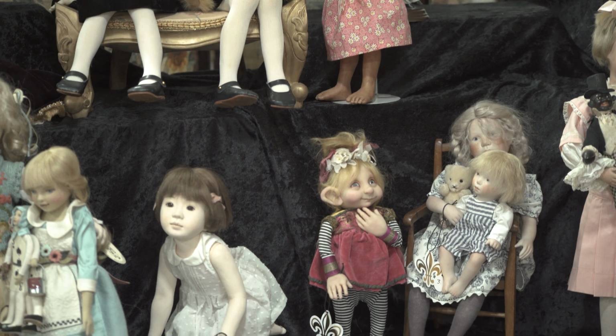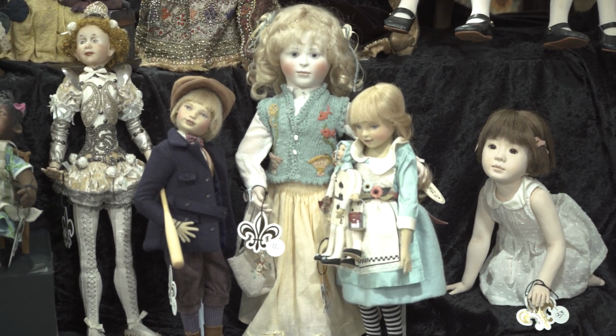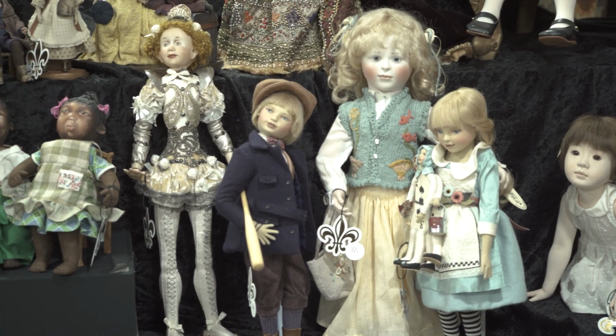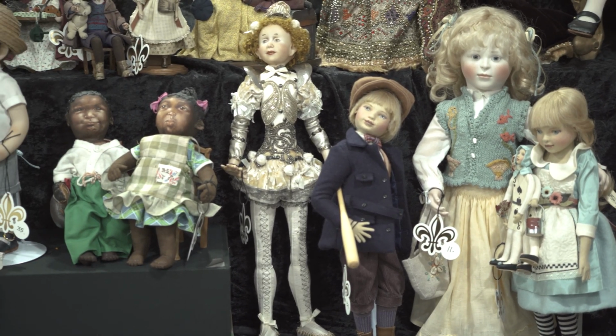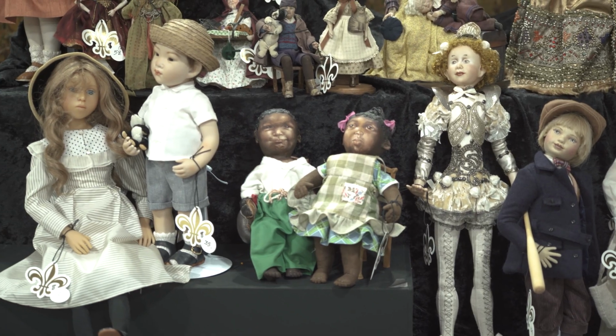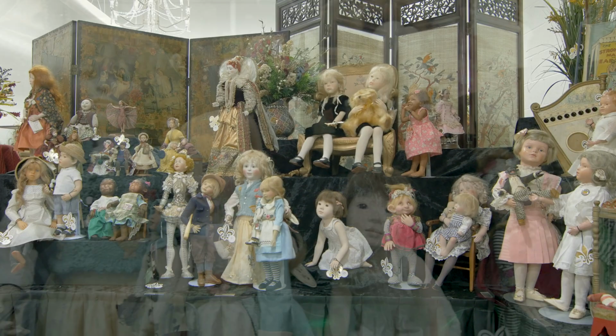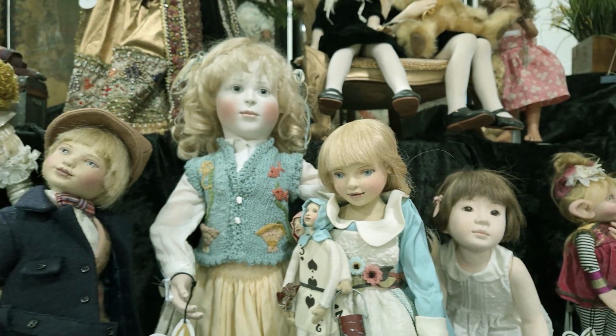So let's define what is an artist doll. How in the world do we define an artist doll? I started making a list of what I think could be some of the categories. It could have been inspired by flat, dimensional illustrations by an artist, and then evolving into a doll in the hands of others. I'll give you the big example of all, Rose O'Neill.